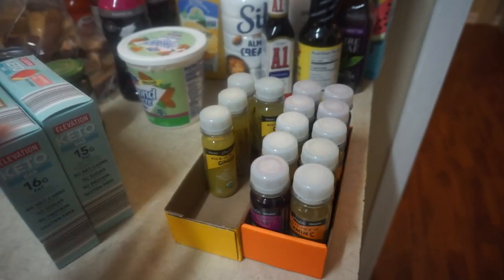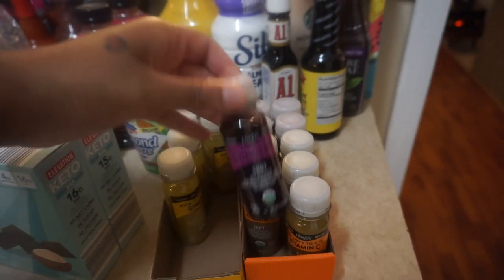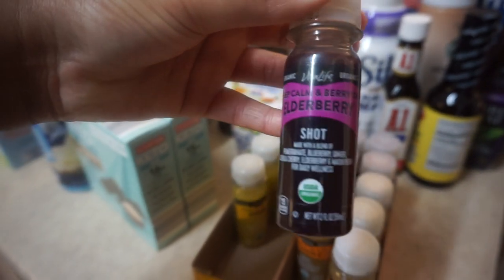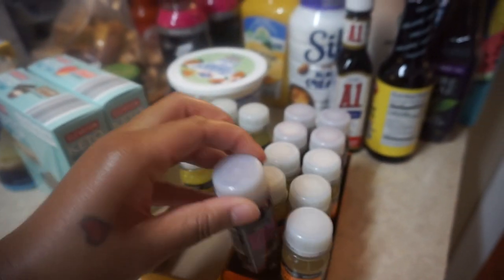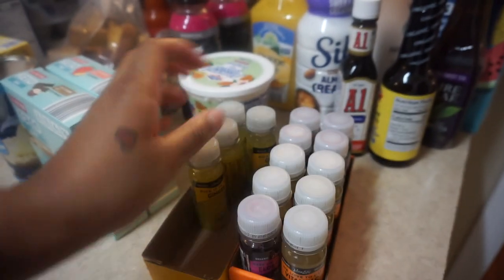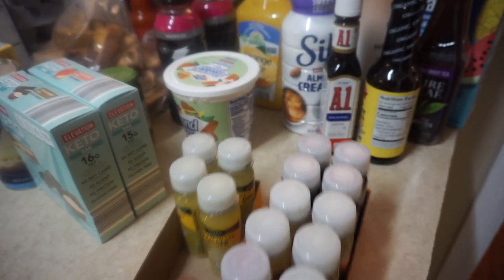So I know y'all always see the same kind of, we always get the turmeric and the ginger, but they had different shots in there today. I'm so excited to try these. This is the elderberry. And the vitamin C shots. So, they're new, and we got the same old ginger. They didn't have the turmeric, but that's fine.